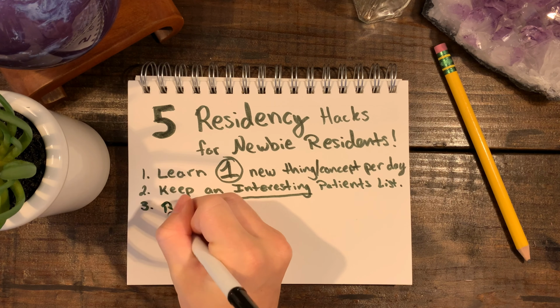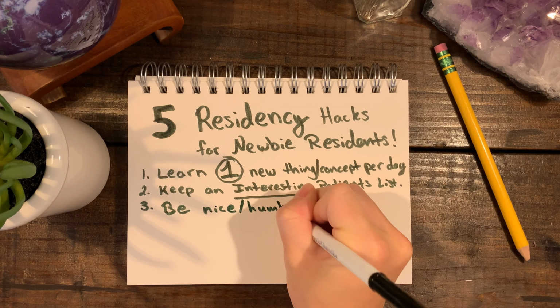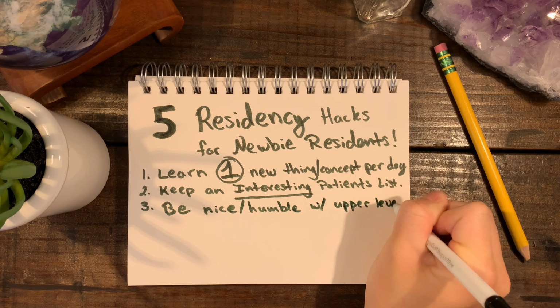Tip number 3, and this one should be obvious, but it's to be nice to the upper levels. Now, it can be a tendency for new residents to show that they actually know a lot or that they know what they're doing to try to impress the upper levels. But if you will take a stance of humility and willingness to learn and listen and not try to show that you know more than you do, they will be a lot more willing to teach you and a lot more willing to help you. So if you want advice from somebody who has done something for years more than you have, be humble, be willing to accept their advice and their critique on things.